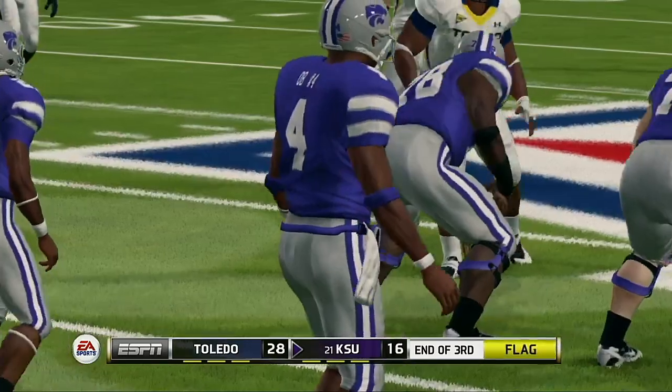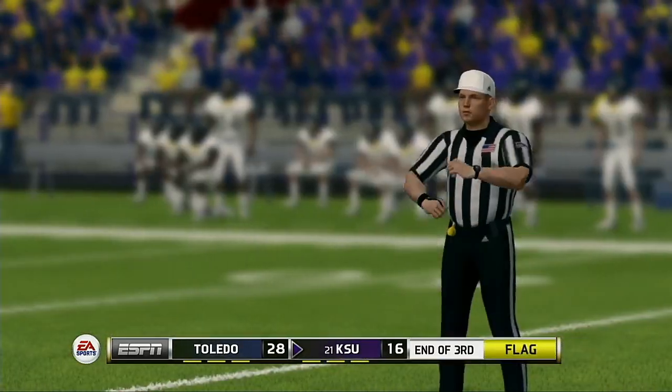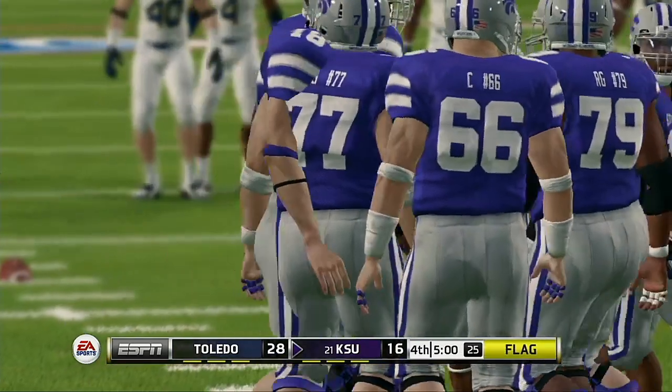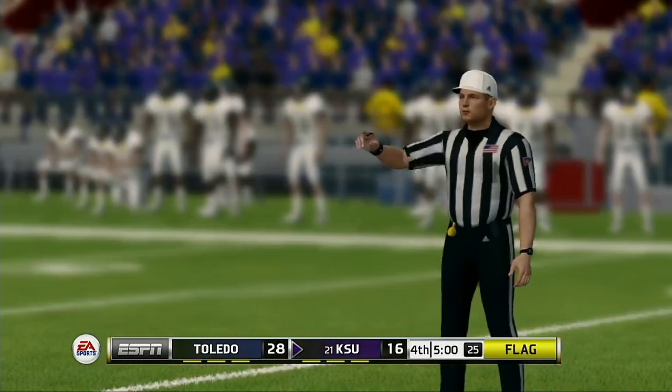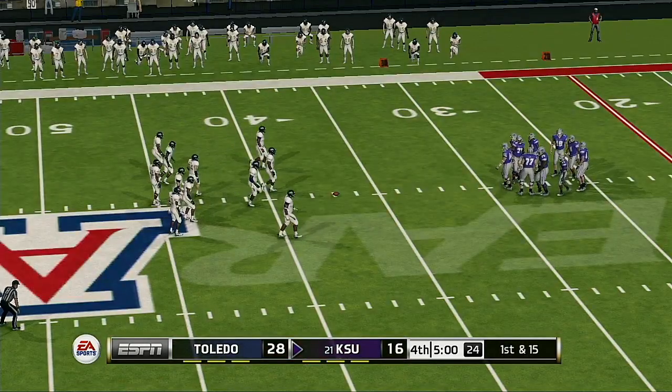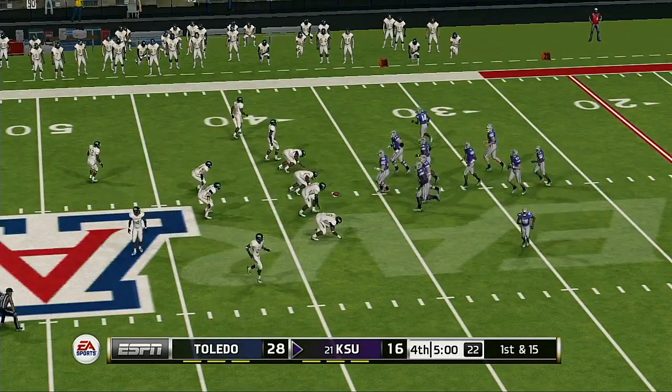Somebody jumped early down there. False start, offense. Sometimes what happens on a false start is a lineman will see movement on the other side of the ball and be coaxed into jumping early. First and 15 now after the penalty.